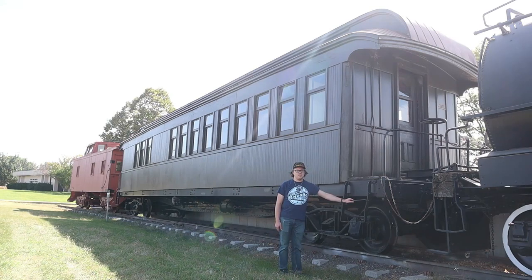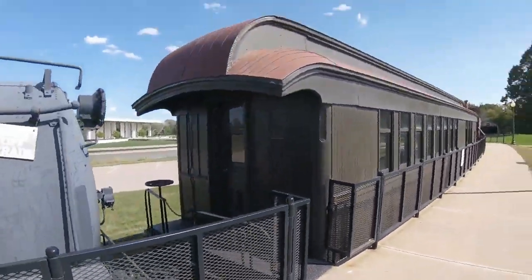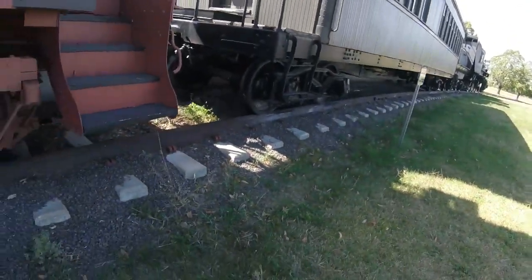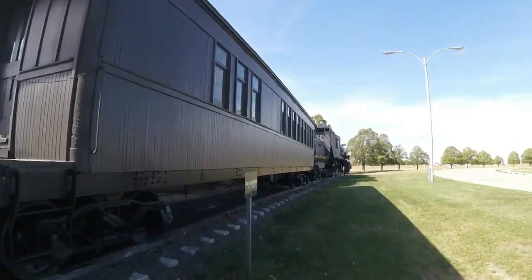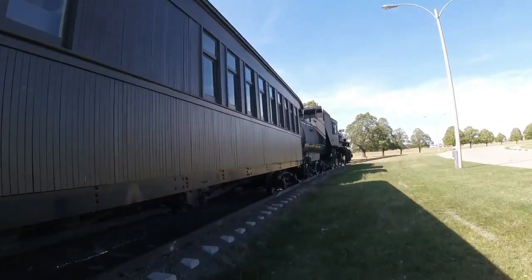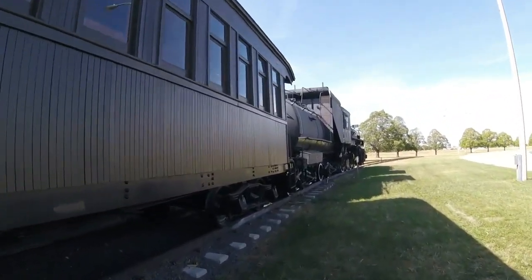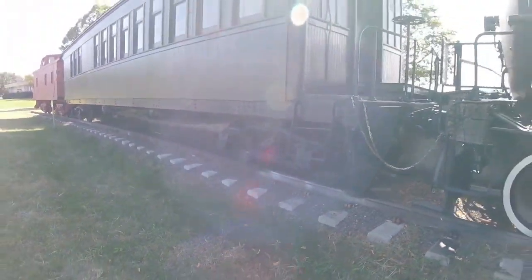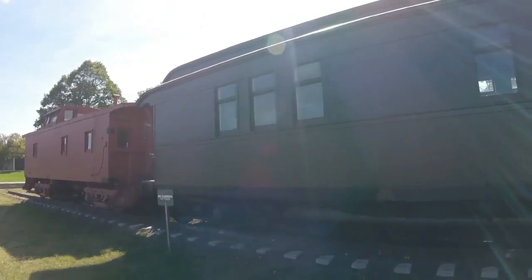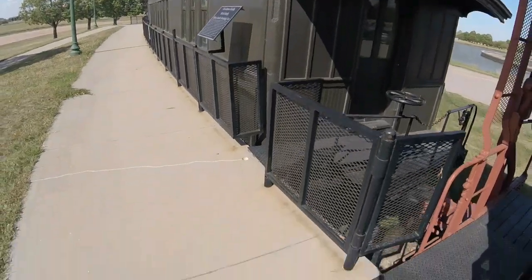What you see right behind me is the Union Pacific passenger coach. The Union Pacific passenger car was built in 1872 and is a passenger car. This car is made of wood. This car spent several years being used on passenger trains many years ago. In 1922, it was converted by the railroad subsidiary, the Grand Island Railroad, and it was likely converted for maintenance of way use.